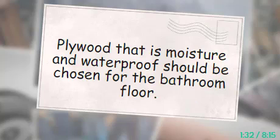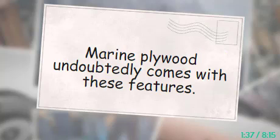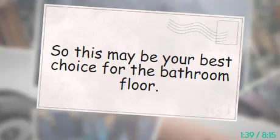Plywood that is moisture and waterproof should be chosen for the bathroom floor. Marine plywood undoubtedly comes with these features, so this may be your best choice for the bathroom floor.